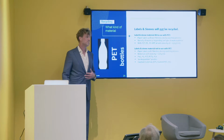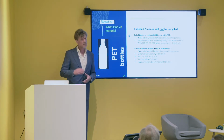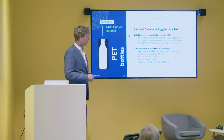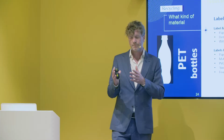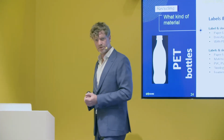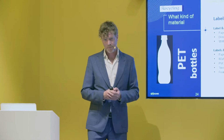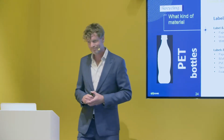Labels and sleeves. Unfortunately, they will not be recycled. Maybe 1% will. If there is some recycling, it will be downcycling, but I will explain that a bit later. Typically, when we sort bottles, and if we bring a shampoo bottle to a PP recycler or PE recycler, they will start shredding the material. They start washing it. Hopefully the glue, the adhesive will let go.